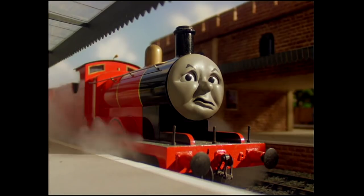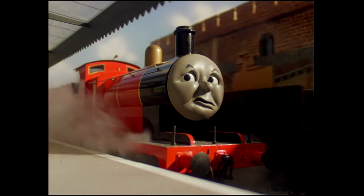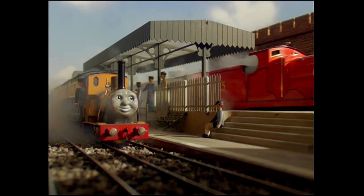You poor engine. Sympathised James. I know all about diesels. One crept into our yard and ordered us about. I soon sent him packing.